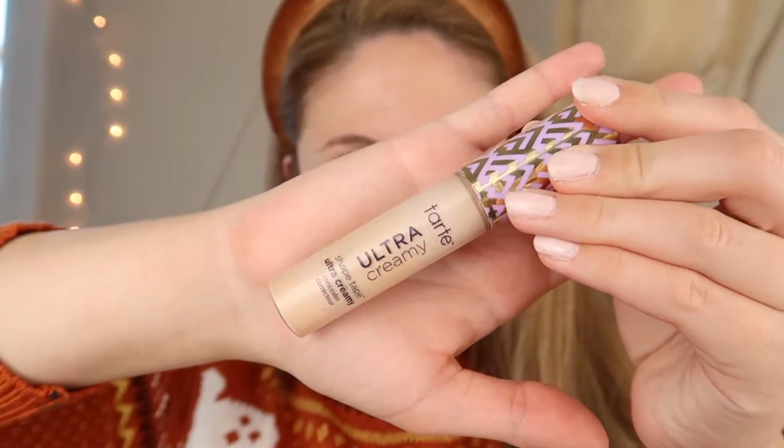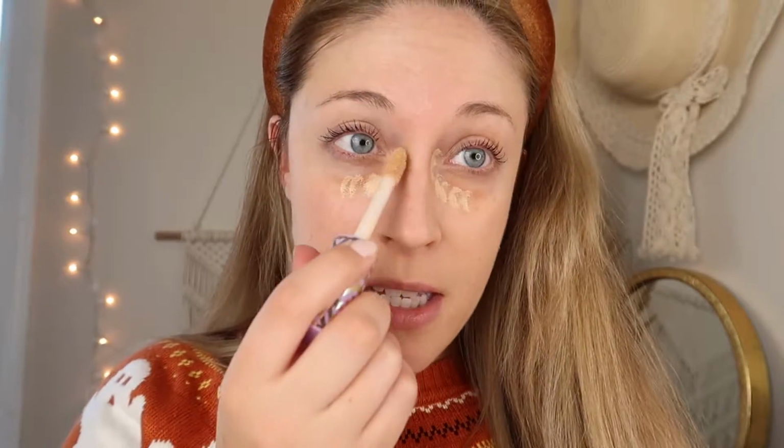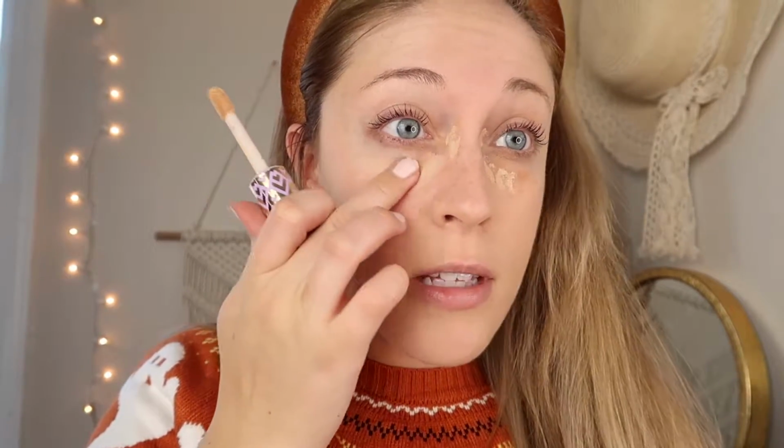So for concealer, this is my favorite concealer at the moment. I literally don't want to use anything else. This is the Tarte Ultra Creamy Shape Tape. I'm not a huge fan of the Shape Tape. It's not bad, it's just a little more drying on my skin. So I love this concealer. It's so good. It mixes very well with all the foundations that I've used, especially this one. I just think that the foundation I used today and this concealer complement each other really well.